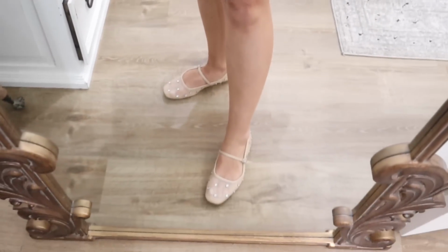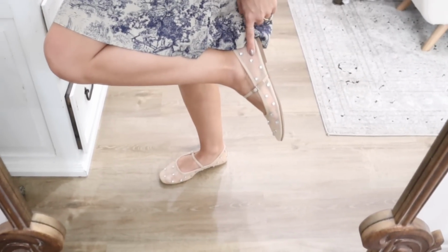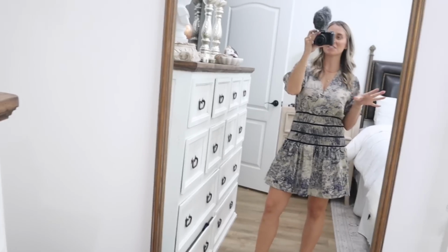And then I have on these cute little ballet flats I shared with y'all in one of my hauls from Target. They have little rhinestones on them. This is my cutesy little transitioning into fall outfit.